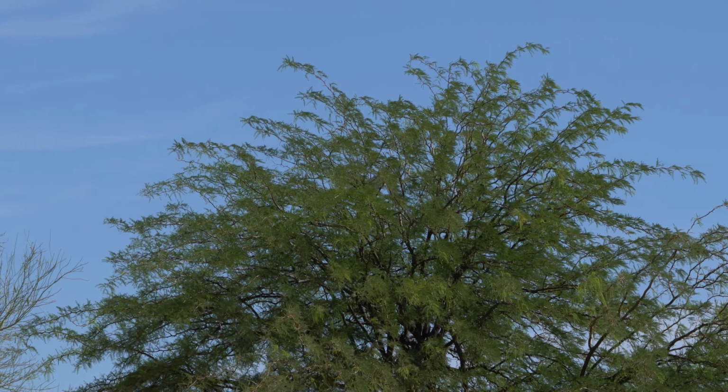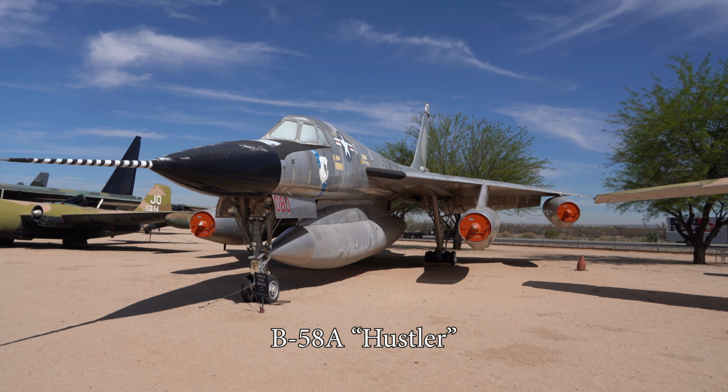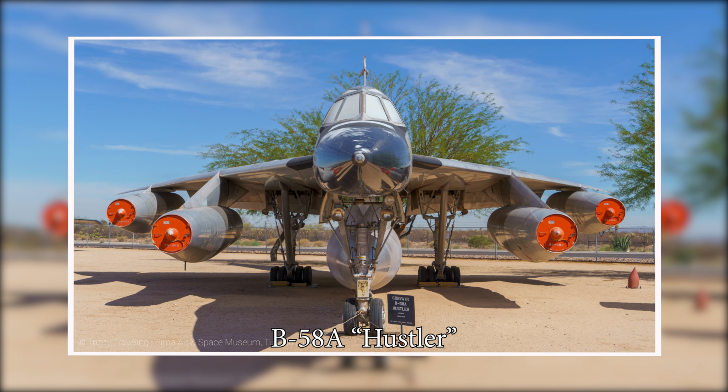And not that this is a rare occurrence for me, but there's A-10s departing from Davis-Monthan. Our visit was in June of 2021, and it was hot, as I mentioned.